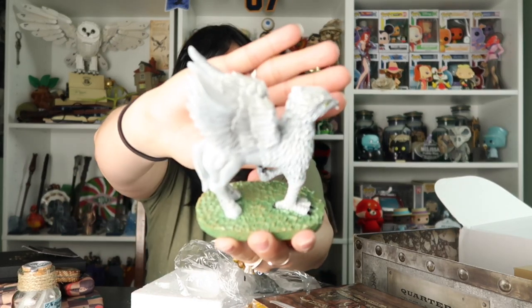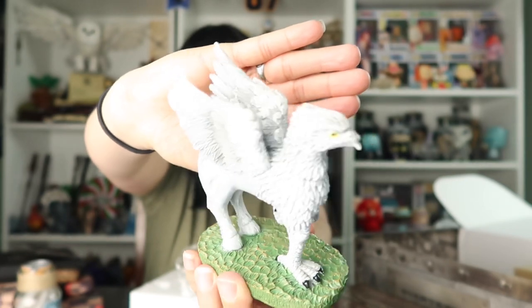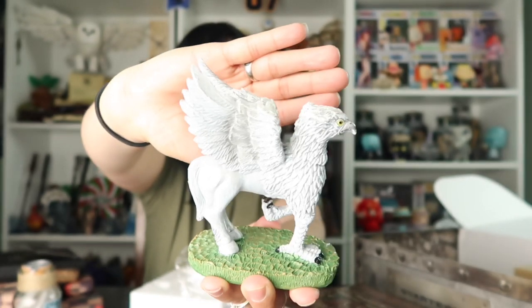So let's see what we have. Oh my gosh, it's Buckbeak! Oh my gosh, I love it! I love it, I love it! Look at this. I love this.